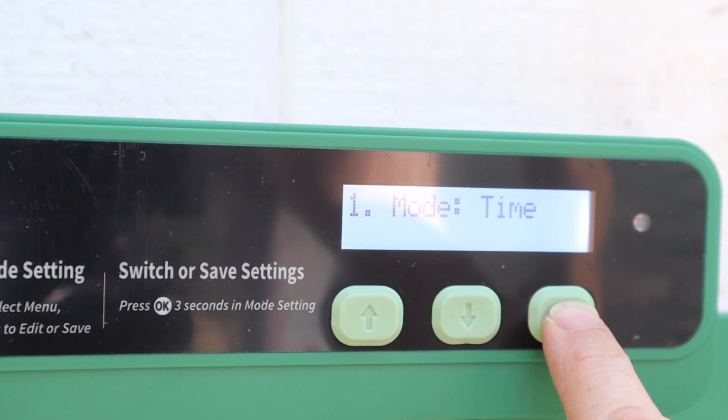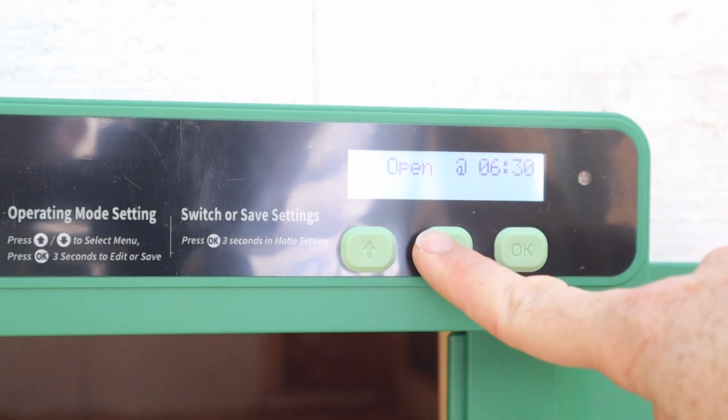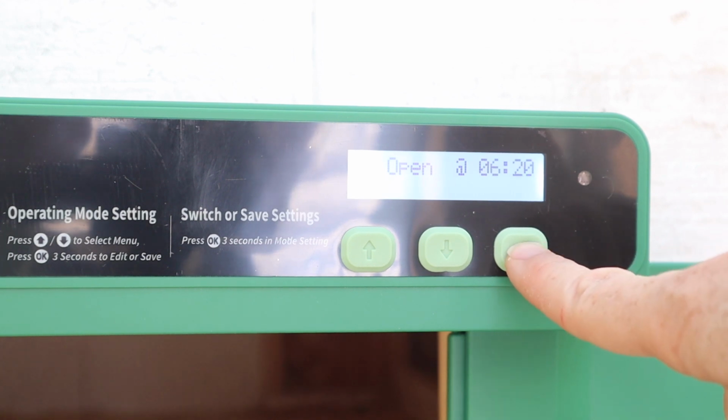Right now we have it set to 6:20 in the morning to open. My husband goes to work at 6:30, so then he's able to see if they're out and about and check on them as he's going to his car. But in the summertime I'll definitely lower that time, probably closer to 6 and then 5:30 if they need it.